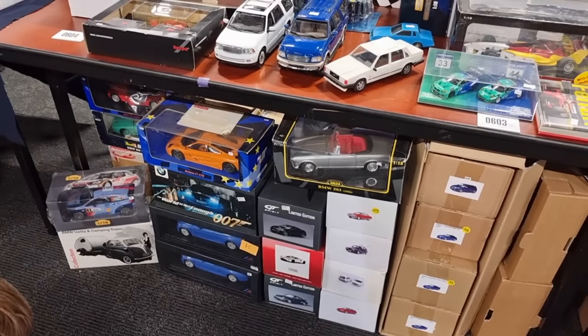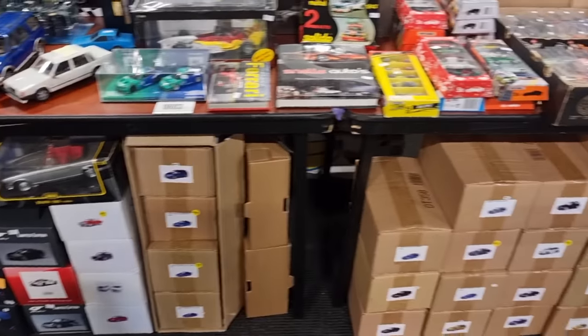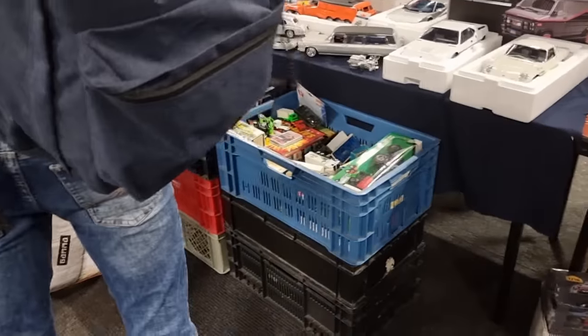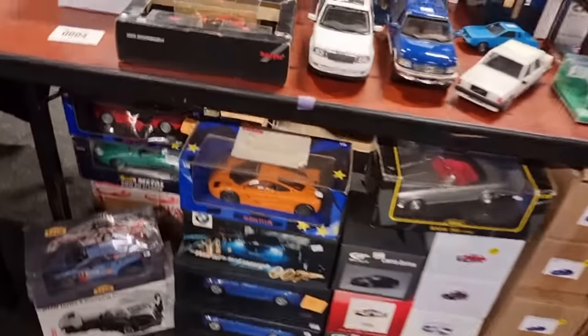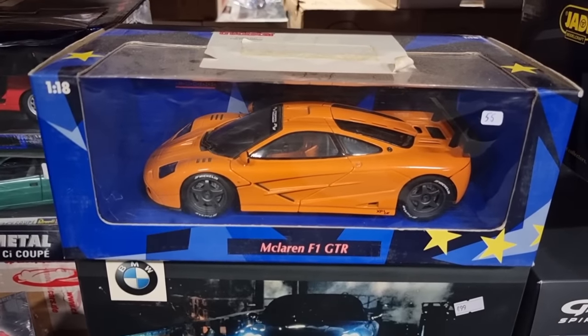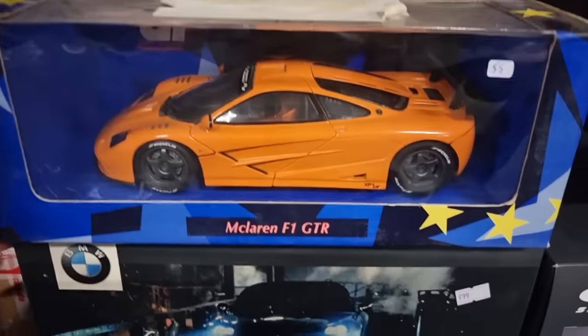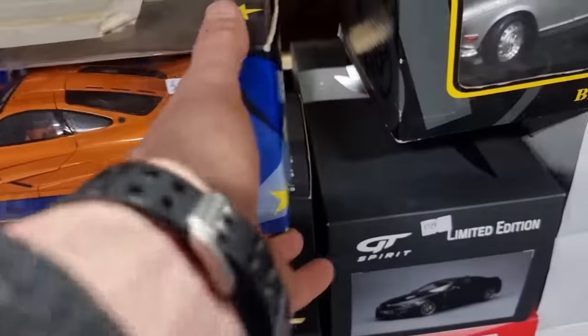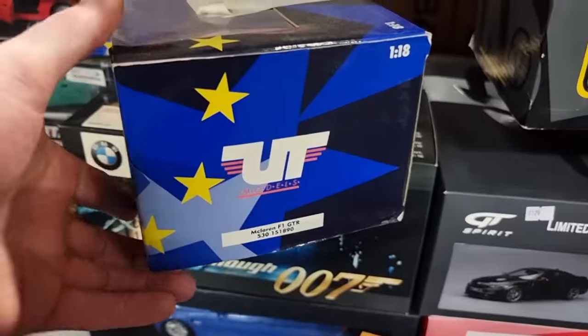Beautiful McLaren F1 over there. I'm going to do a close-up right away. Let's see. Oh, there we go. Check this out in a nice orange color. Wow. 1:18 scale. What is the brand?